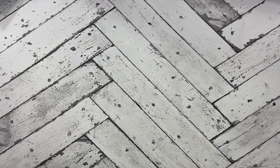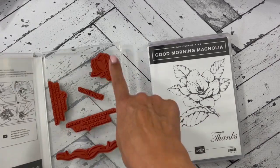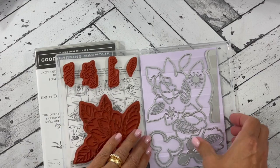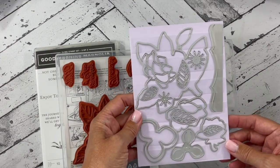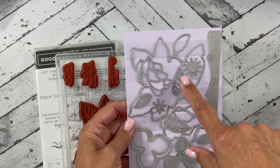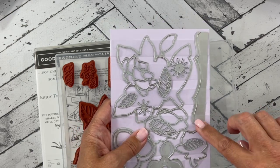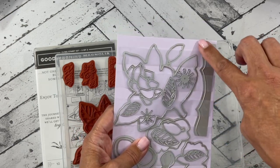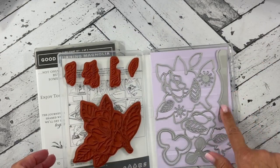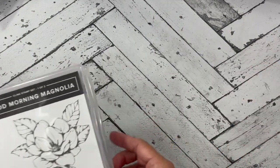And the last bundle I have to share with you is another double box set, Good Morning Magnolia. This one just has some of the stamps, box 2, and then box 1 contains not only the other stamps, but also all these great dies, some of which are made to cut out your stamped images, but many of them, all these right here, are all designed to add embellishments to your cards or projects, along with this beautiful kind of bracketed border that you can use on your card base or any layer. All right, so that takes us through all of the bundles.